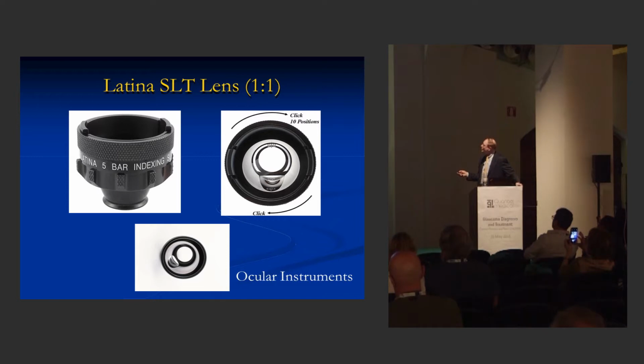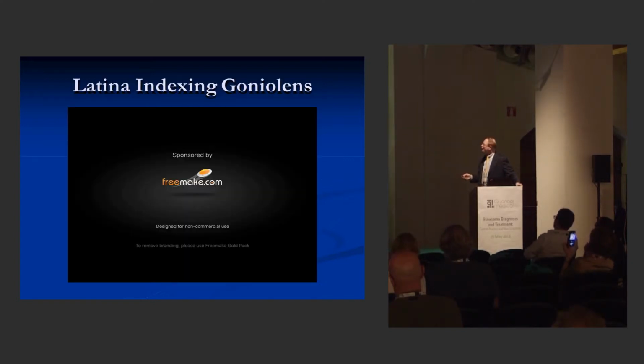There are 5 bars. Each bar is 400 microns, the size of the SLT spot size, and then the space is 500 microns, so you can get 10 spots. And then you click it, it indexes, and shown here, you're treating your 10 spots, basically one adjacent to the other. Then you click it, and it shows where your last spot was, and you continue on. So it basically helps keep your positioning, because unlike argon laser trabeculoplasty, there's no coagulation burn to the meshwork.